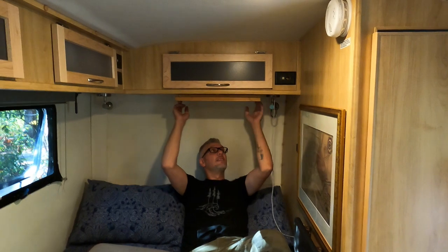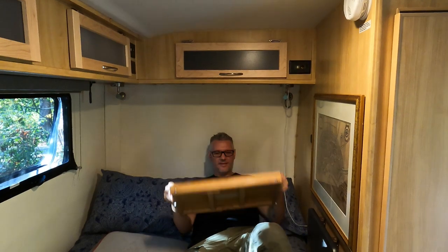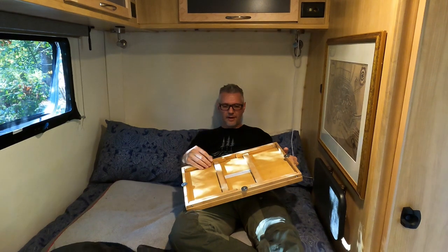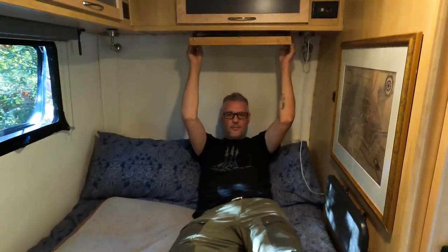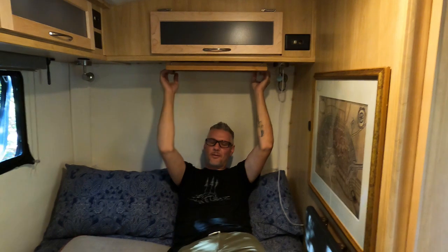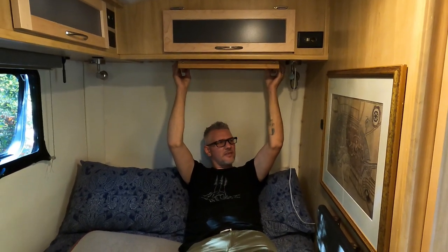Now, this tray, we installed this. It gives us extra little workspace if you want to work in the bed area, or you have food prepared, whatever. And we just put three magnets on there, up here. You have to be careful with what kind of magnets you use, because when you drive on muddy roads, you don't want it to fall down. And when you pull it off, you don't want to rip the whole cabinet down. So this works really well for us. So far it only fell off maybe two or three times, on really rough forestry roads.